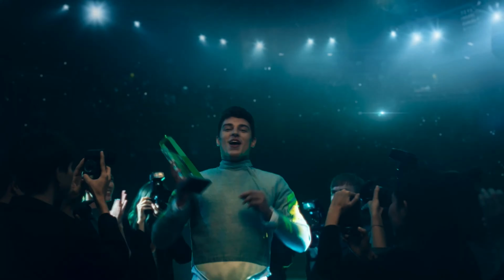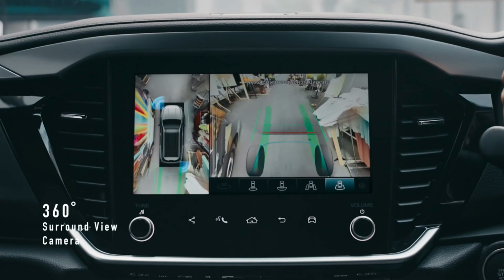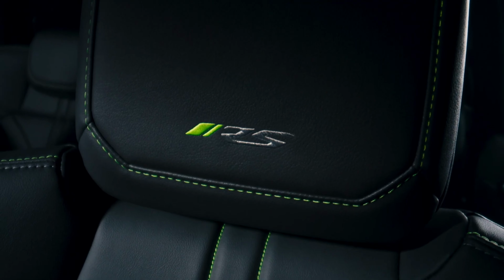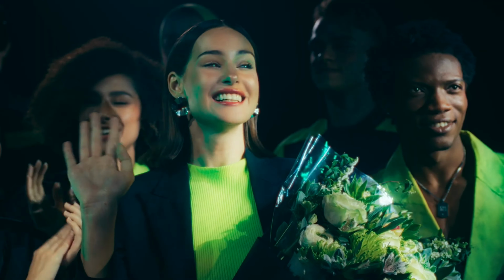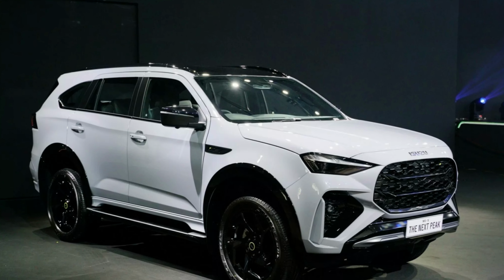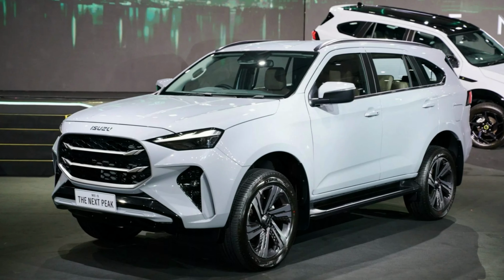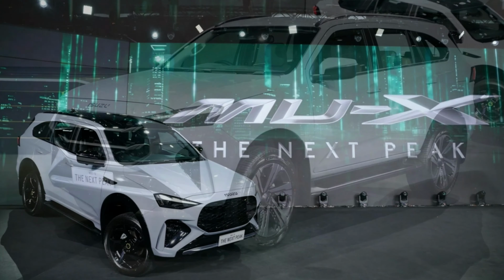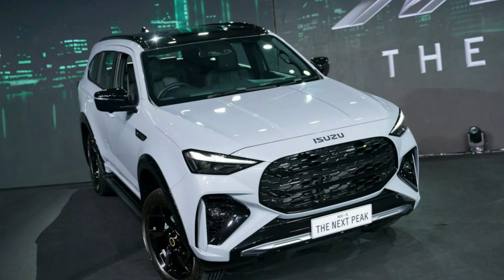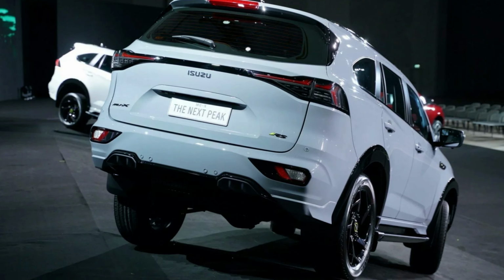It appears that nothing has changed under the hood, with the Isuzu MU-X retaining two turbo-diesel powertrain options. The base 1.9-liter engine is good for 148 horsepower, 110 kilowatts / 150 PS, while the more potent 3.0-liter mill makes 187 horsepower, 140 kilowatts / 190 PS. Power is transmitted to the rear wheels, 4x2, besides the flagship RS, which is also available with a proper 4WD system. In Thailand, all of the MU-X versions have a 6-speed automatic gearbox.